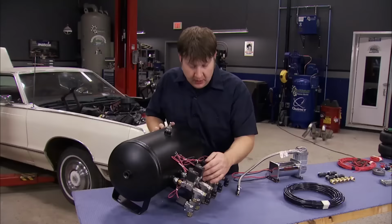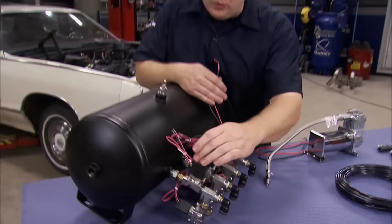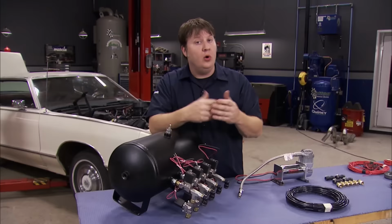Now to wire them up, it's pretty simple. You've got a ground and then you've got a trigger wire. And this is where your options come in. You can wire them so that you can control them all individually, meaning one corner of the car at a time, or you can, let's say, wire them in pairs so the front comes up, front goes down, same with the rear. Or you can wire all 4 of them together so the whole car comes up or the whole car goes down. It all depends on what you want.